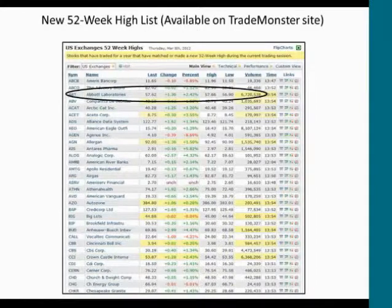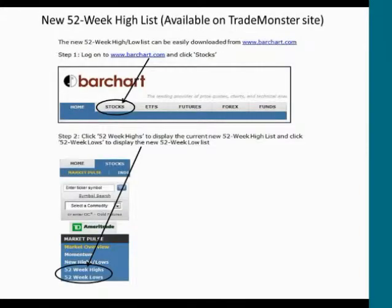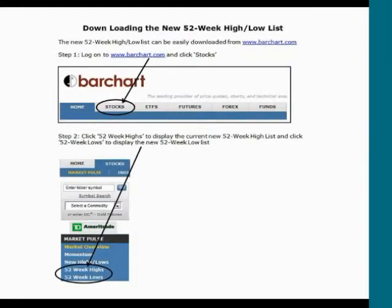And here's an example, a snapshot of the new 52-week high list, and this lists the stocks and the symbol, of all the stocks that traded at a new 52-week high on that particular day. And this 52-week high list, by the way, is available on the Trade Monster site. And it's also available on barchart.com.